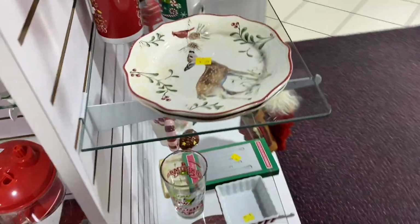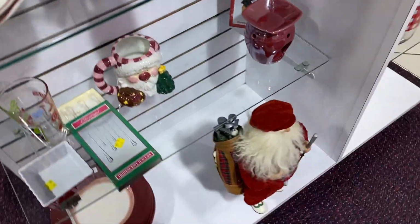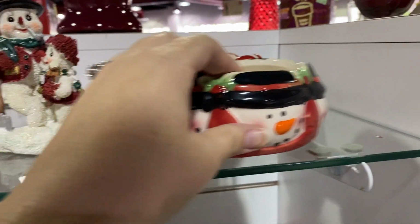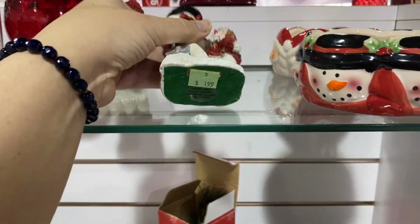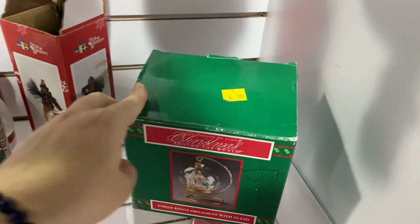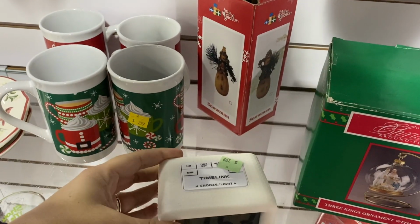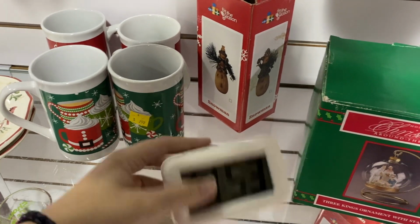This store, if you notice, they try and color code it, like this looks like all red or all Christmas, I guess, but they do try and do the shelving by color. It's like the only store that does that. The other thrift stores and stuff don't.